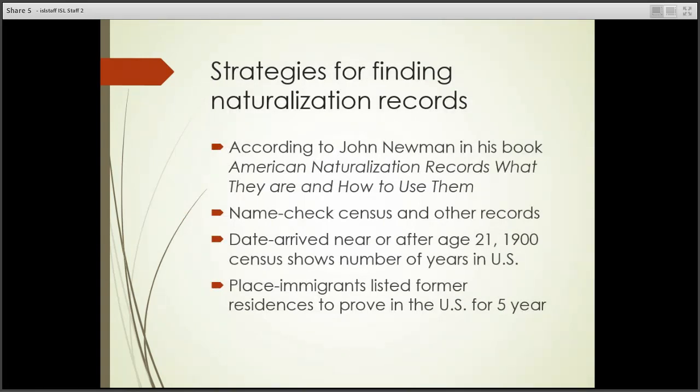Strategies for finding naturalization records. There's a good book by John Newman that has a lot of information in it. You want to check the census and other records to look for the person. If they lived till 1900, the census would show approximately when they arrived and how long they'd been living in the U.S. So that could give you a clue as to when and where to look. You'd also want to look at the places they listed as former residences to prove they were in the U.S. for 5 years. You want to look around to see where people were living, and check the different areas to see, especially before 1906, if they had started any part of the process in the cities or towns they may have been living in.